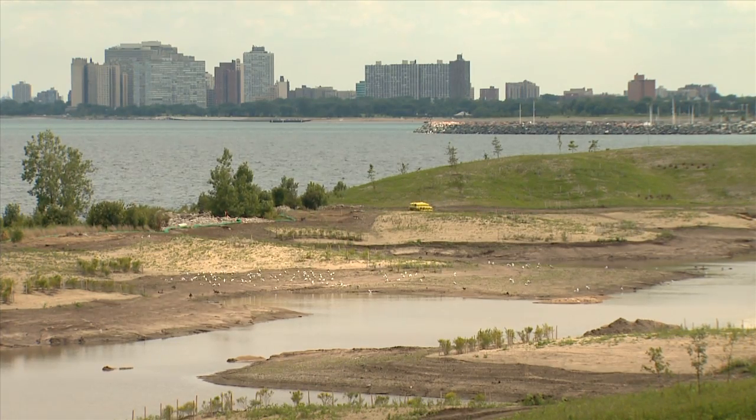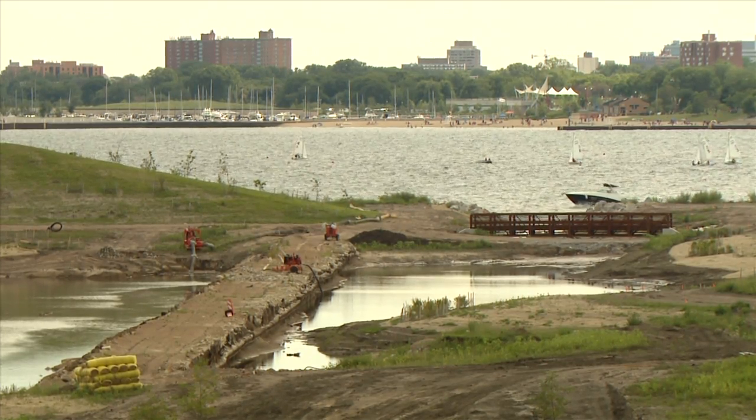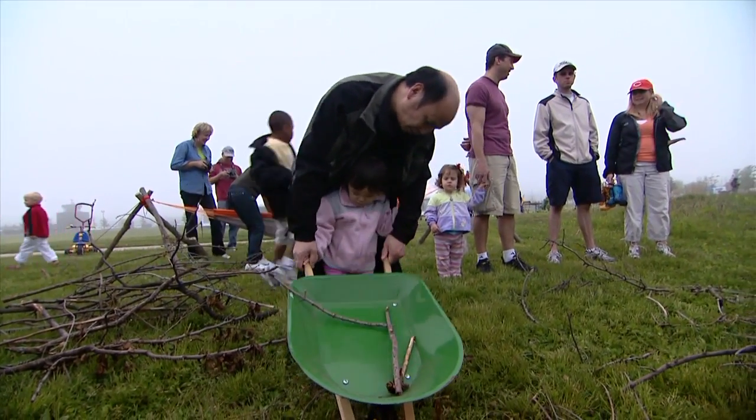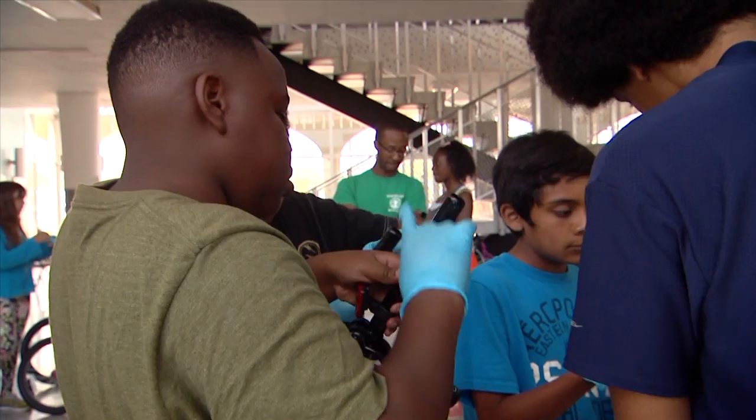The Northerly Island Field House remains open with plenty of classes during construction. Once the southern 40 acres are complete, look for plenty of new programming opportunities at Northerly Island. We asked a lot of different departments within the Park District to weigh in on the plan. We had engineers, landscape architects, botanists, but we also asked our programming people.